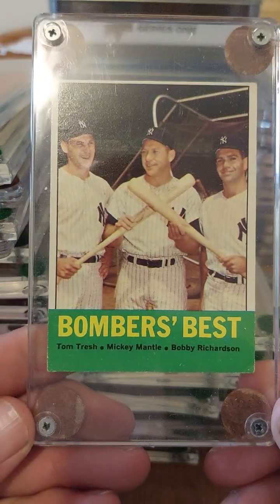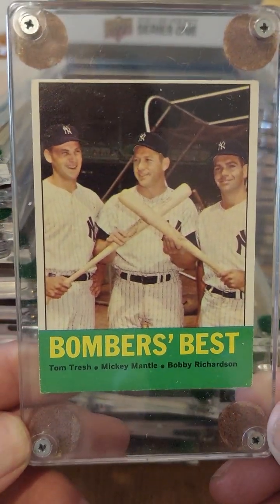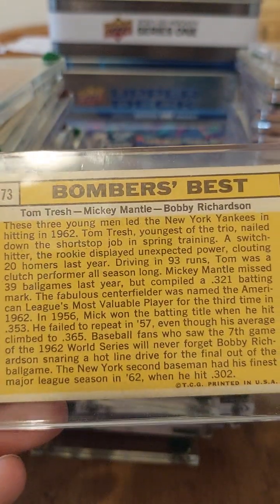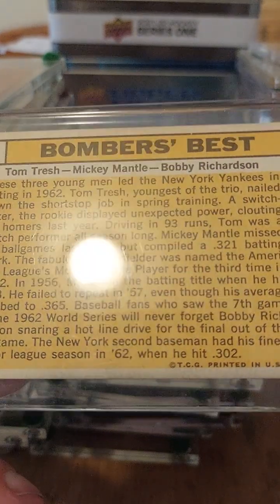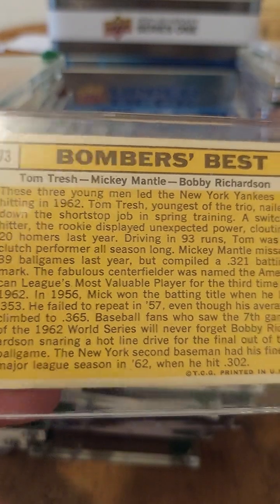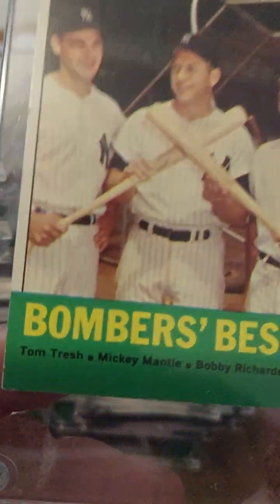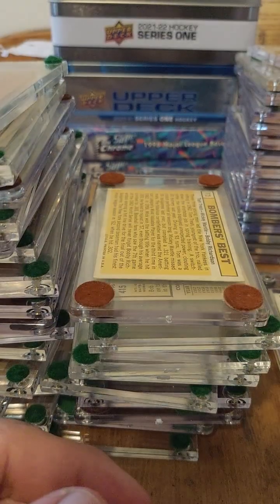And here's a nice, beautiful one. We got Bombers' Best, Tom Tresh, Mickey Mantle, and Bobby Richardson. Like how Mickey's in the middle. That's cool. Look at that. Probably when they're hitting their homers and doubles and triples. World Series, nice. Richardson, hotline drive, final out. Wow. Second baseman. Okay, these are all Yankees, of course, because they're the Bronx Bombers. Very cool. Nice. Love that card.